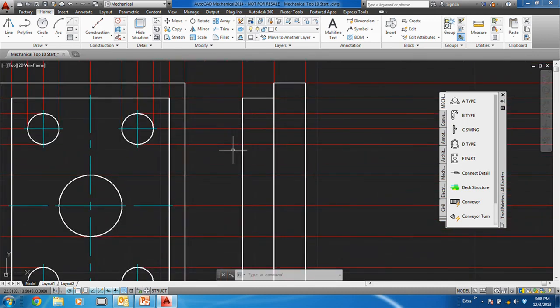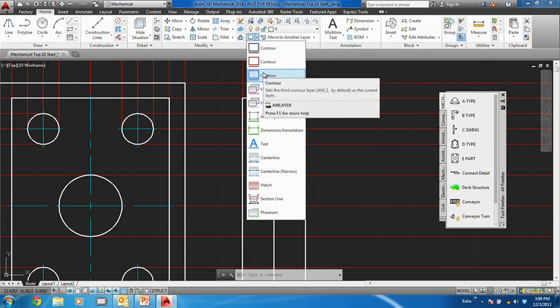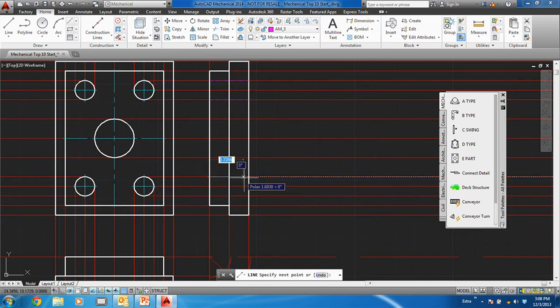The next thing I want to focus on is line types. I remember early on customizing my AutoCAD so I can have different commands that drew different line types. AutoCAD Mechanical has had that forever. There's a line palette here for contour lines, hidden lines, text, dimension lines, center lines. All of this is configurable. So I'm going to start the hidden line command, and anything I draw will now automatically go onto the hidden line layer. So I'm just going to draw a few hidden lines. I'll show you these lines here in a minute.